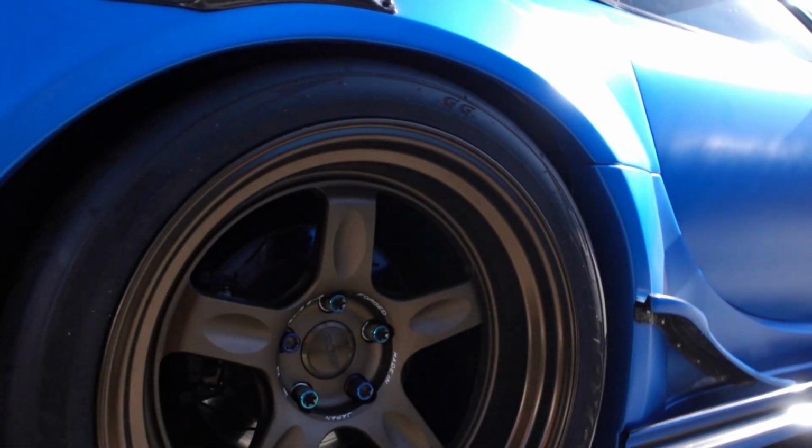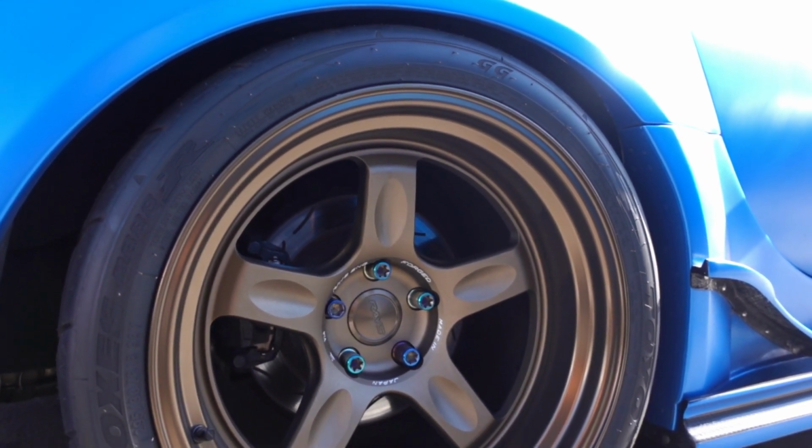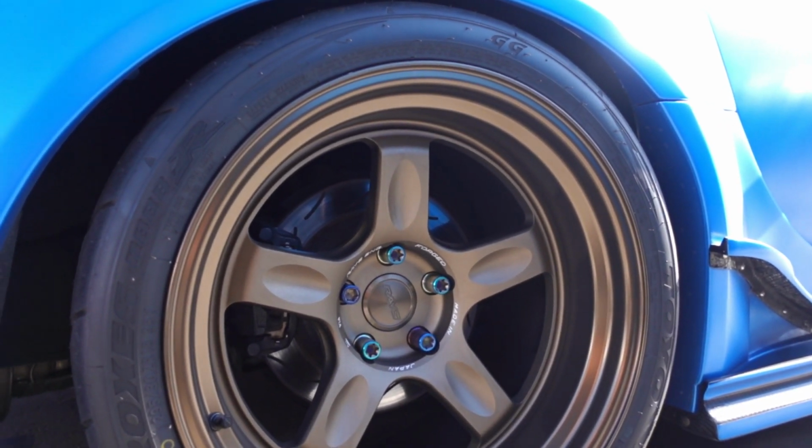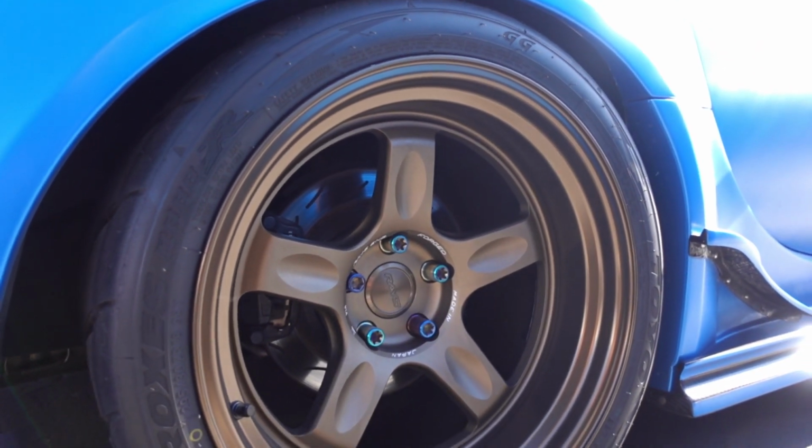I've never seen these wheels before. If you guys know what wheels these are, let me know. These are sick. You usually see everyone on T's, but man, these are really nice. Also, this is the color I really want to do my F80 wheels, the Titan 7s.